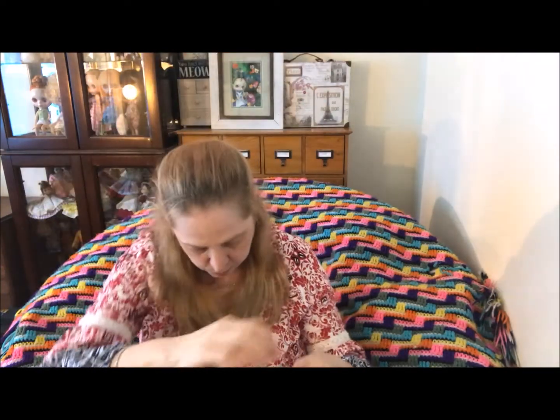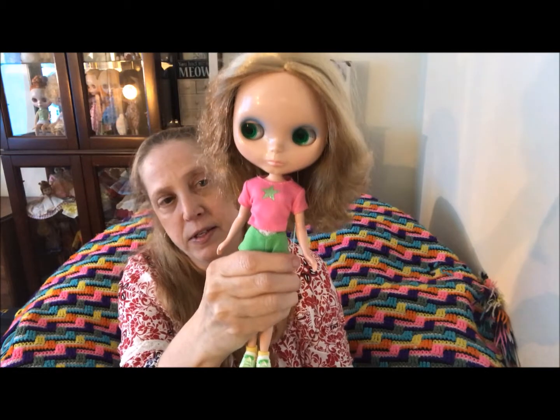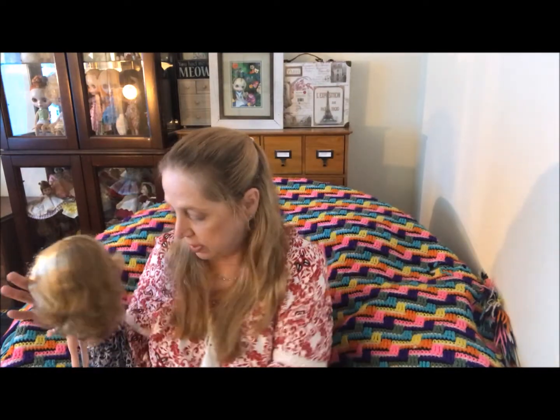So really she comes with a couple of outfits and then various little accessories to go with them. So she can wear this with her little shorts here. You can wear it like this. Everything mixes and matches. Her jeans. Yeah, so I'm very happy with the purchase.